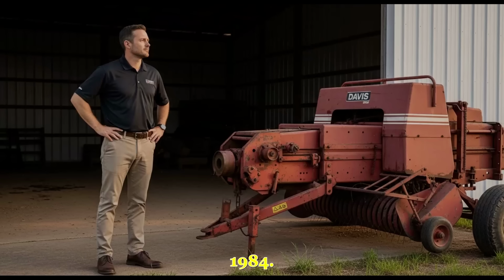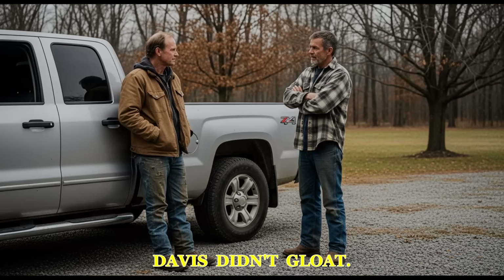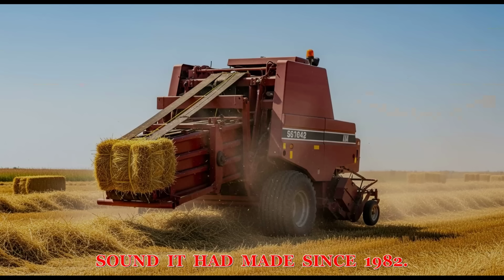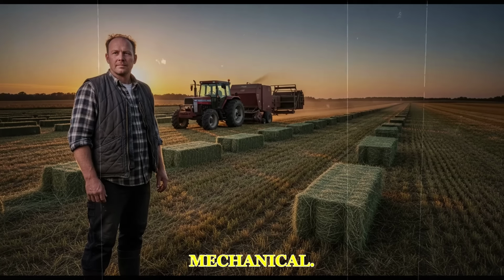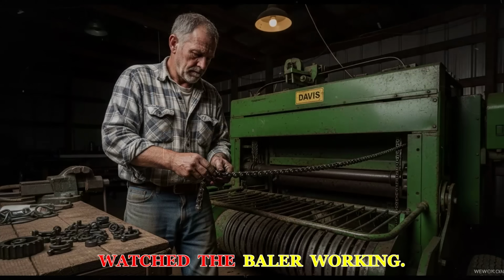Spring 1984. The valley looked different now. Half the big operators were farming smaller. Equipment was for sale everywhere. The guys who'd over-leveraged on fast machines were trying to get out before the debt broke them. Davis didn't gloat, didn't lecture, just started baling when the hay was ready. The old IH fired up first pull. Same sound it had made since 1982. Higher pitched than modern machines. Simpler, mechanical, but reliable.